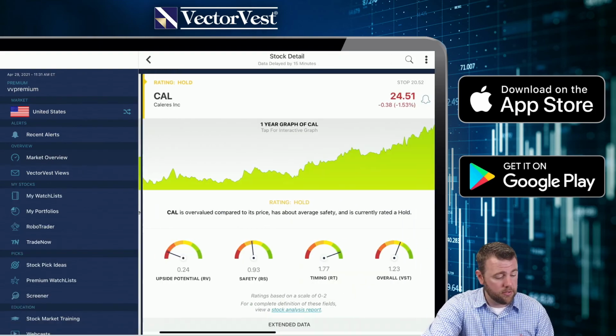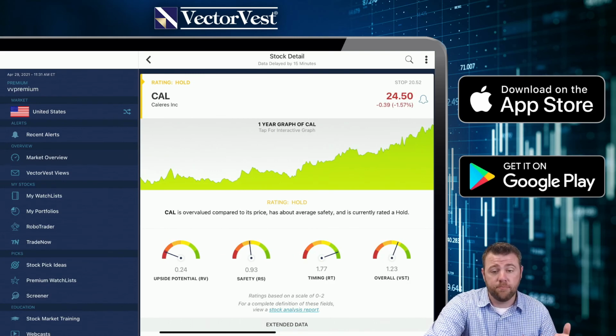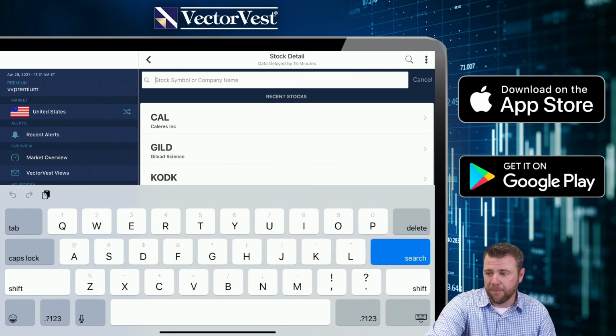CAL, poor long-term potential. Does have some additional risk associated with it. However, you've had some really strong momentum on a short-term basis recently to the upside, making the stock favorable for you speculative traders out there.